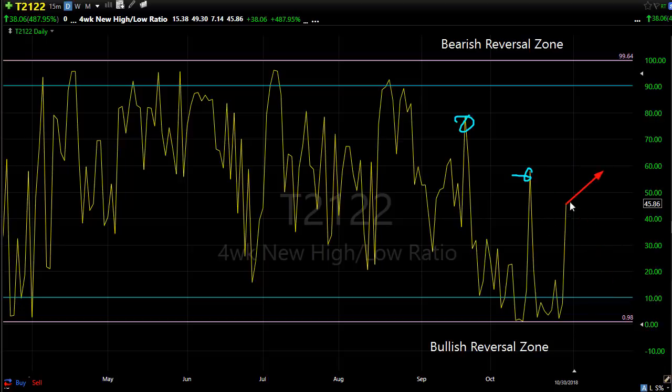So watch that closely as we continue to show this bullishness and this potential spike up in the market. We don't want to get caught chasing in right before the big guys decide to do some additional selling. So watch that and be careful.